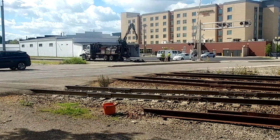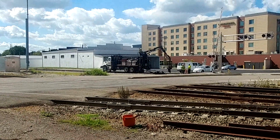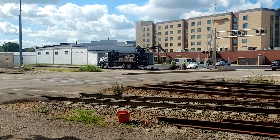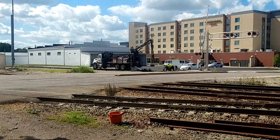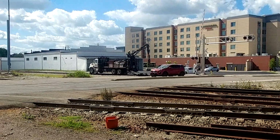Check it out, folks. NS is unloading tie plates with an electromagnet over there on a high rail truck. That's pretty cool. That's something you don't see every day. Drop them right in the middle of the rails. I guess they're getting ready to work on these tracks over here at some point. So they're getting their stuff ready. Pretty cool.